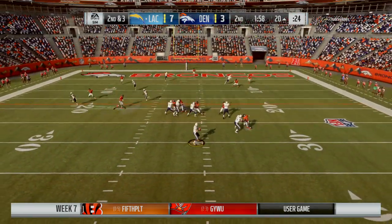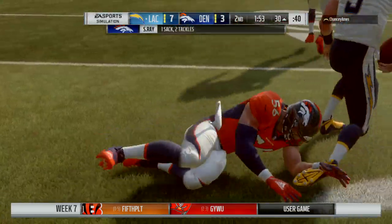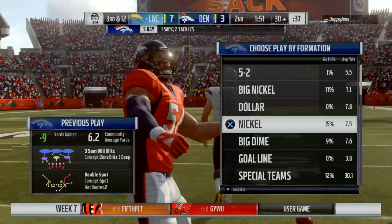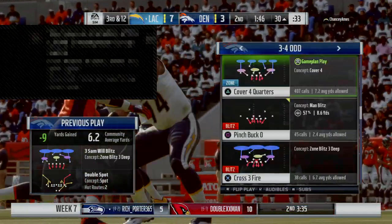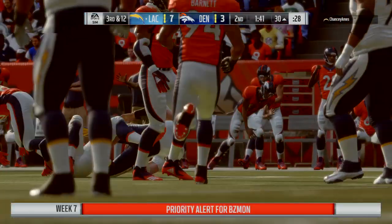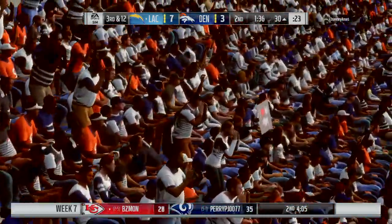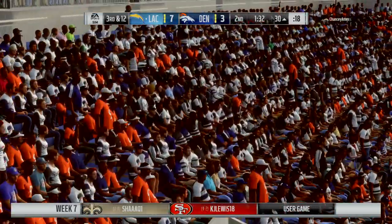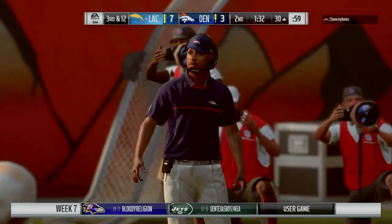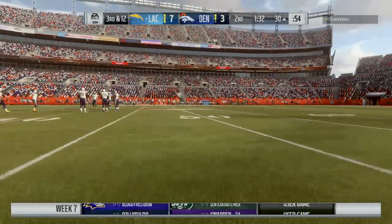Looking to throw on second down. Higgins dancing to his left. And he can't find anywhere to go with it. And he goes down. Shane Ray. He's the one that got to him. He takes him down for a loss of 9. Now the Broncos are going to take a timeout as they'll talk it over here before what will be an important third down.